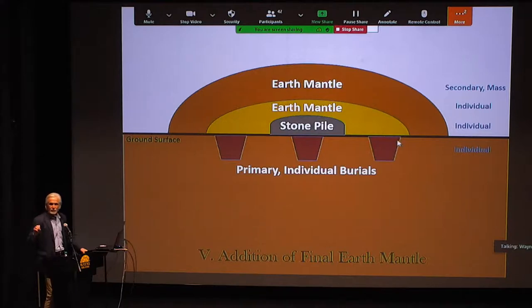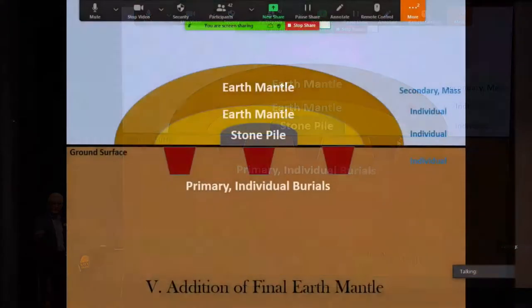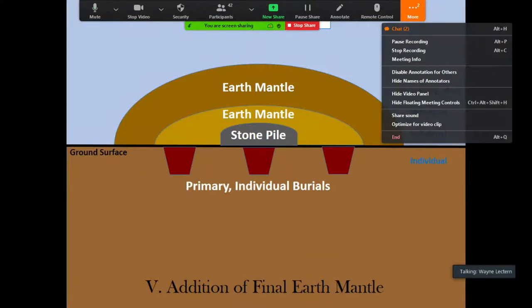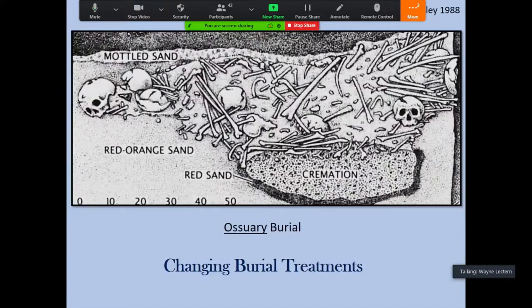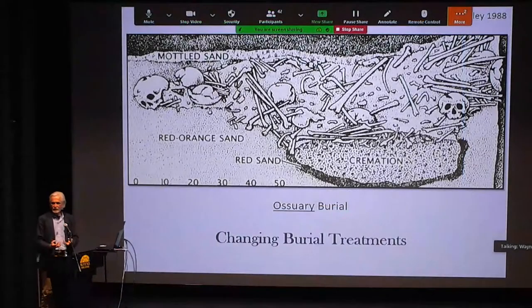It's the same location, it's the same mound, but these activities were occurring in a new earthen mantle that was built on top of all of those earlier ones where the individual burials were. Here's a diagram of what we talk about, and we call these mass graves ossuary burials. And there are these tremendous collections of bones of many people. This is a drawing of one of those kinds of features.